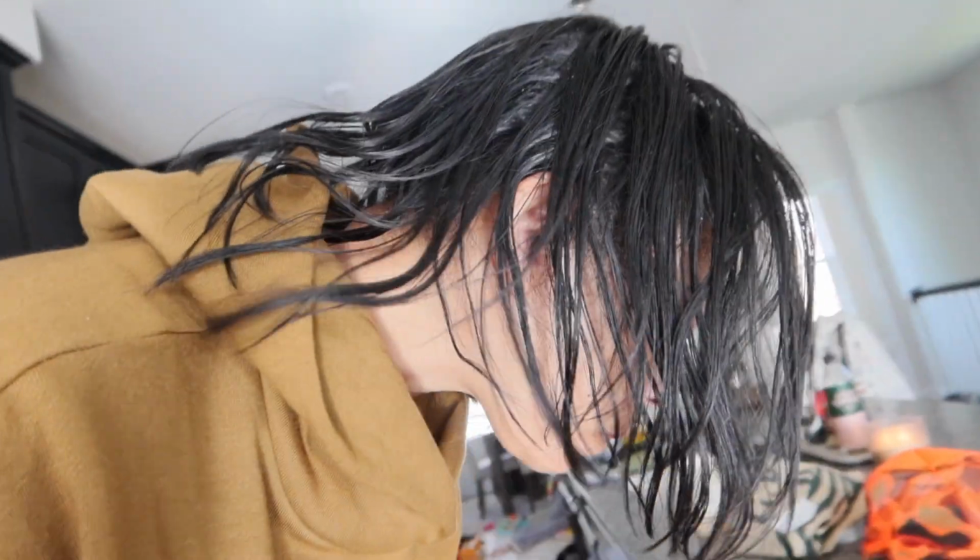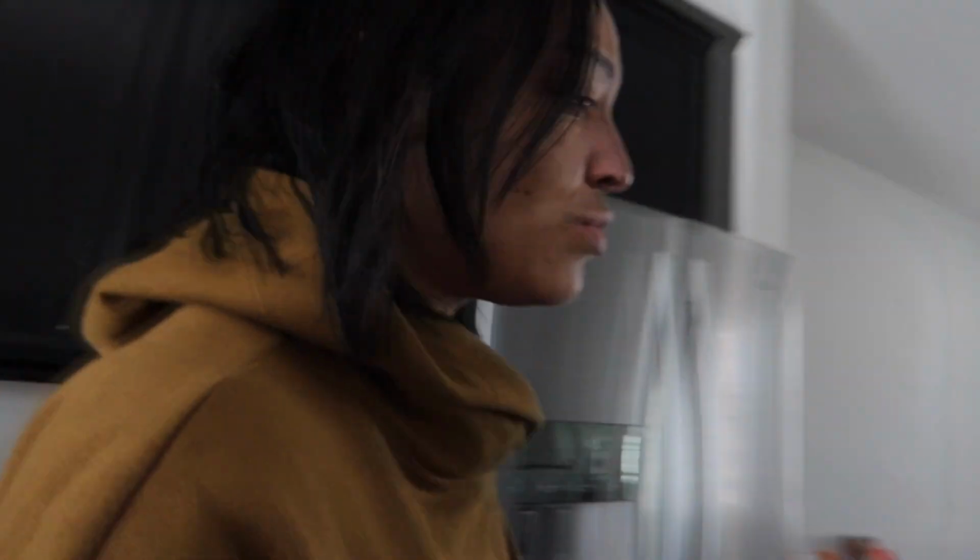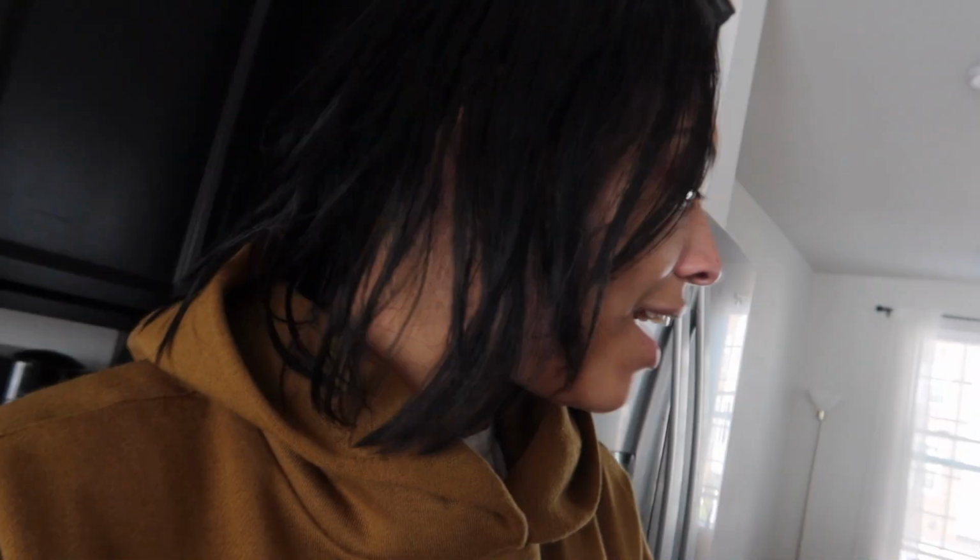So good. I also got their pumpkin loaf because it's really good too. Vario got the banana nut loaf, also really good. All their loaves are super good and moist. So yeah, we did that and now we're just kind of hanging out.